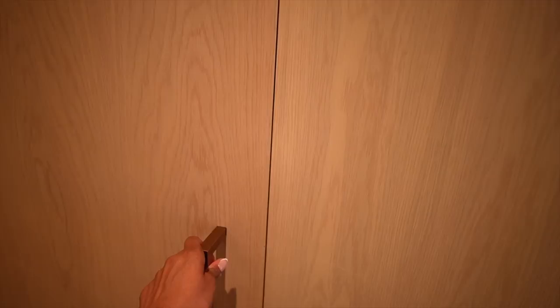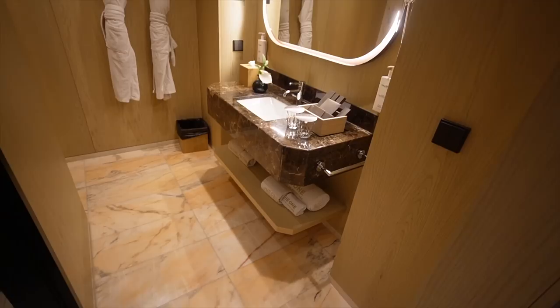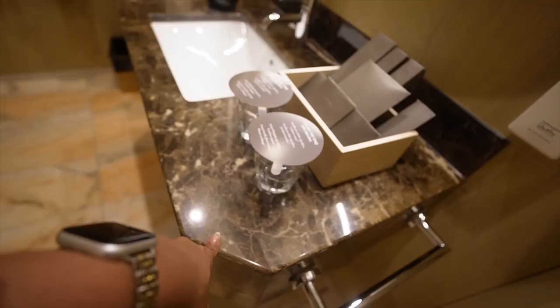We have the bathroom. Isn't this luxurious? So everything is marble, which I'm just so obsessed with. We have this peach toned marble over here with some specks of gray and cream. It's really, really nice. And then we have the darker brown. This and a green marble are slowly becoming my favorite kinds of marble.